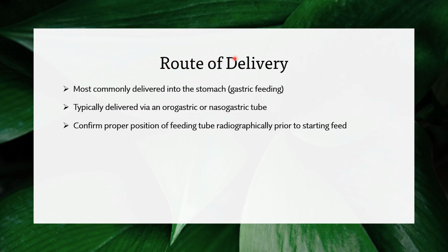In critically ill patients, enteral nutrition is most commonly delivered into the stomach. However, in select patients, it can also be administered into the more distal part of the alimentary tract, for example, post-pyloric feeding. Feeding through an enteral tube should not begin until its proper position has been confirmed radiologically. Gastric feeding is typically delivered via an oro or nasogastric tube. Oro or nasogastric tubes are available in two varieties, sump or feeding tube. Long-term feeding can be done via other routes, and these include percutaneous endoscopic gastrostomy tube, percutaneous radiologic gastrostomy tube, and surgical gastrostomy or jejunostomy tube.